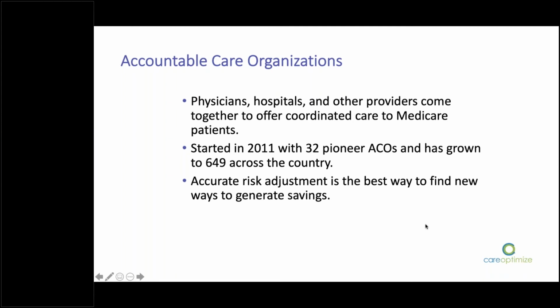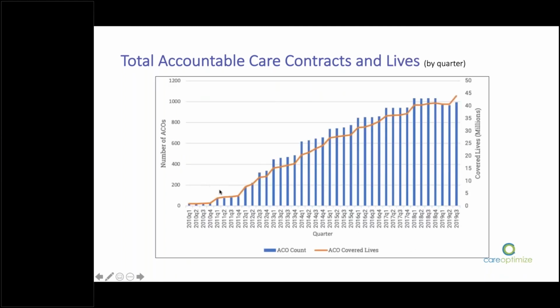Accurate risk adjustment in an ACO is the best way to find or generate new savings. And if you don't know, with an ACO, the amount of savings that are generated then equal the amount of shared savings that's distributed amongst the members of the ACO. Today, we have almost 650 of them across the country. So the model's been, as you can see, growing rapidly, similar to Medicare Advantage, which is another one of the value-based arrangements we just discussed.